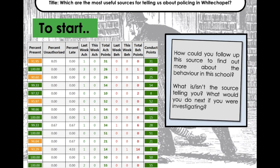Okie dokie, so on your worksheet you will see that you have this table. How could you follow up this source to find out more about the behaviour in this school? So clearly, this is a table taken from a school's data about behaviour points and achievement points. Also a little bit of information about absences and attendance and things, but we're going to ignore that for now. You need to think about what is the source telling you and what would you do if you were investigating. So let's say I gave you the task to find out more about behaviour in this specific school, and I gave you this to start off with. What questions might you have to follow up?